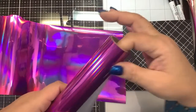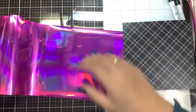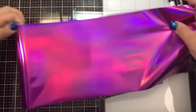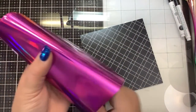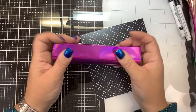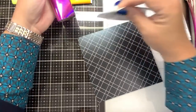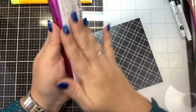I can feel the difference. I can see the difference. I can hear the difference. The textile foil, because it has a thicker carrier sheet, I cannot see through this. It is not translucent. It does not show through. It's hard for me to explain on the camera, but believe me, this is way thicker. It's going to hold up longer. It's a better value at 25 feet per roll than the mink or the deco foil.